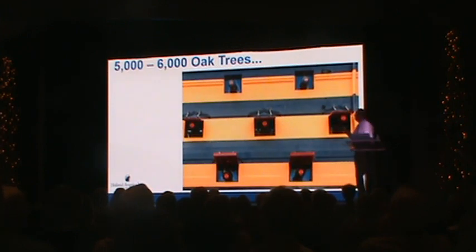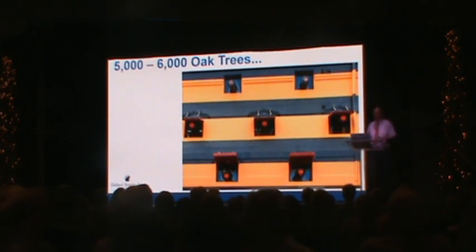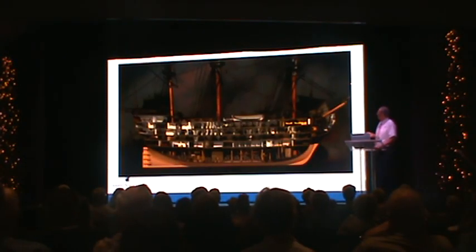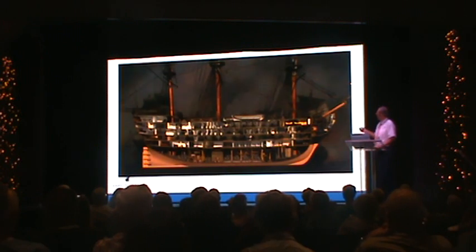And I also show this as a matter of interest for the checkerboard. The checkerboard pattern of the gun ports was not a coincidence or a mistake. They figured out that if you put the gun ports in a line vertically, that created weak points in the hull, and the ship was just physically stronger if you built her like this. So they did. Here's a cutaway of the ship. Again, not terribly long.